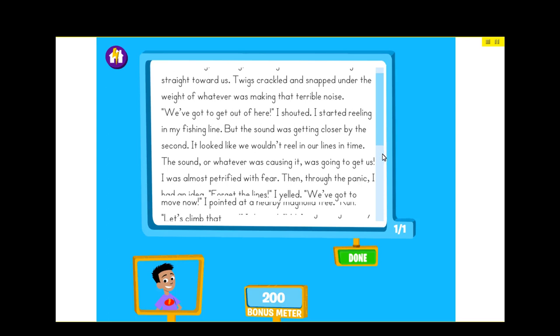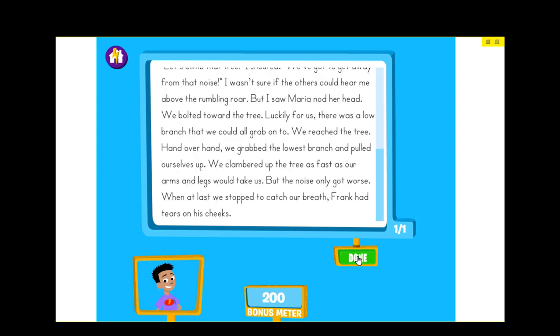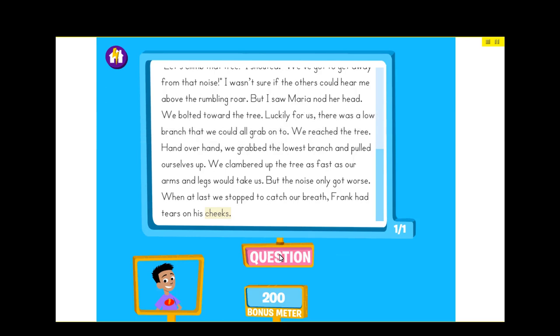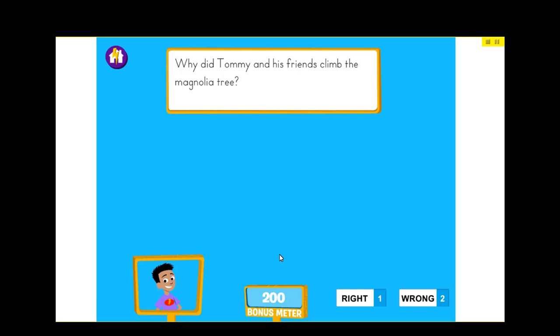until he's finished, and then he clicks Done when he's done. And the tutor clicks on the last word he read. And it will now generate a question about the text. So why did Tommy and his friends climb the magnolia tree? And this is a question the student can answer in their own words, and as long as they get it correct, the tutor can mark it correct.